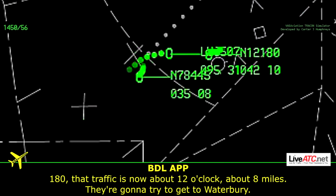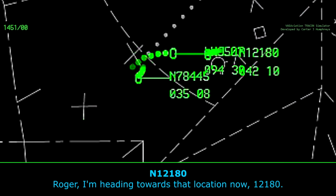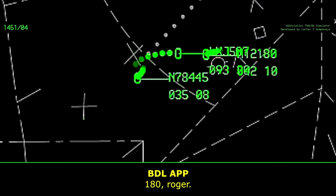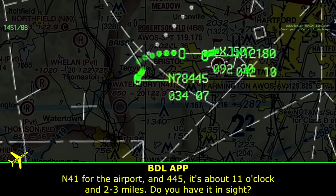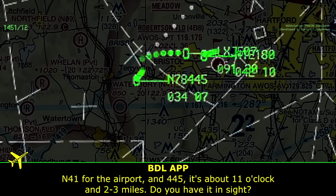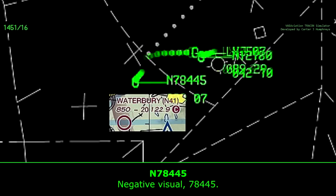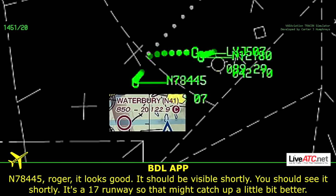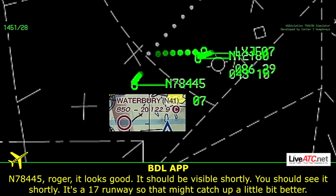They're going to try to get a Waterbury. Roger, I'm heading towards the location now, 180. 180, roger. And it's November 41 for the airport. And 445, it's about 11 o'clock and 2 to 3 miles. Do you have it in sight? Visual, 78445. 78445, roger. Looks good. It should be visible shortly. You should see it shortly.